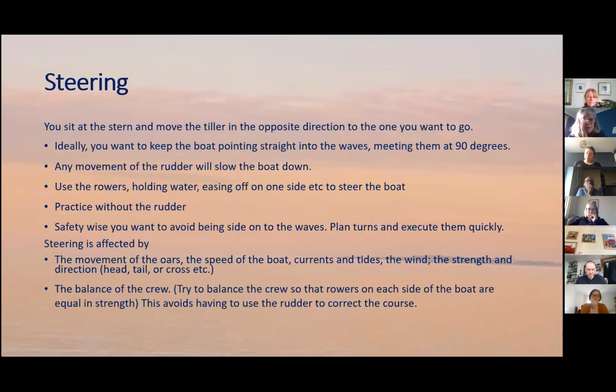Right, steering. Well, the first bit's obvious once you've had a go. You're moving the tiller in the opposite direction to the one you want to go. That's just something that comes naturally after a while. Ideally, you want to keep the boat pointing straight into the waves, meeting them at 90 degrees. Again, the waves will just go evenly down both sides of the boat. And any movement you make with the rudder will slow down the boat. So this is something we need to keep aware of in races as well.